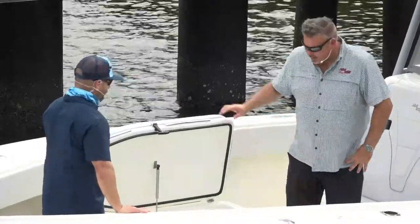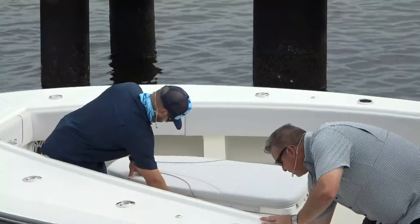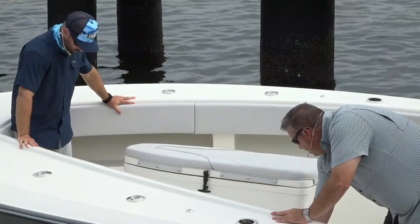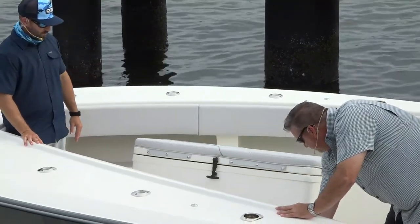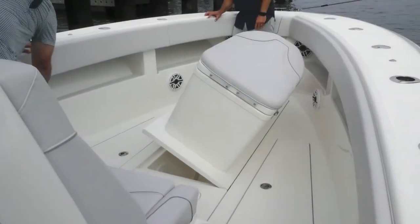What's nice, you still get access to the box below. There's a ram that'll basically tilt the box up where you can get access to your fish box. Very nice. And it's a massive fish box at that. Yeah.